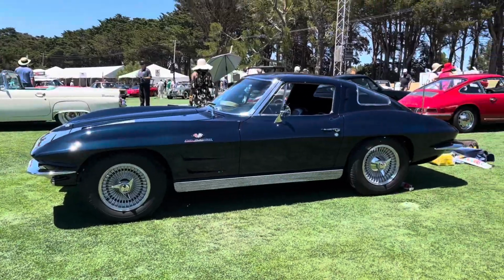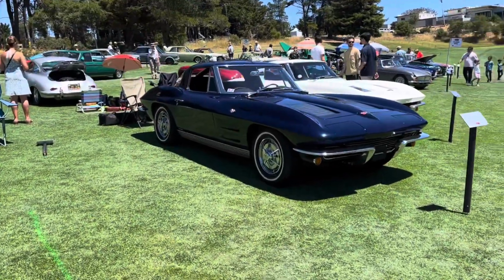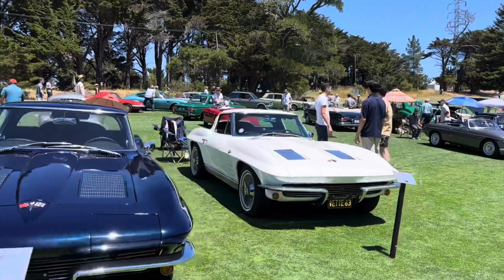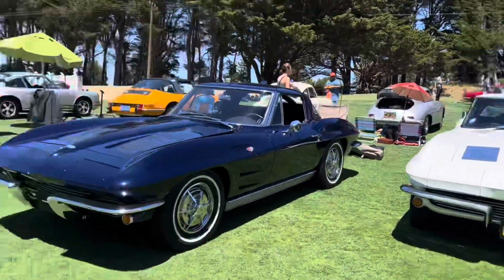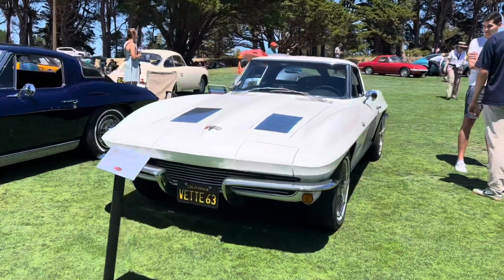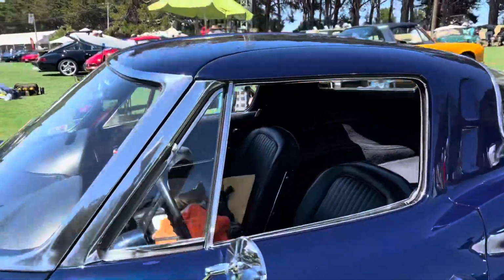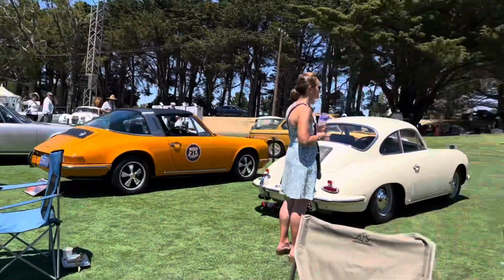Just to show you that we do take where we live for granted out here on the West Coast. This is three split window cars. This is very rare. These are very rare cars. It's one year on the Corvette, and there's three here at one show. So that just shows you what kind of wealth is out here in the Bay Area. It's ridiculous. Did you all go to the gym today? If you went to the gym, I'm not sure.